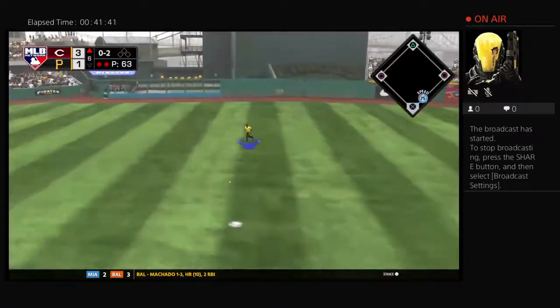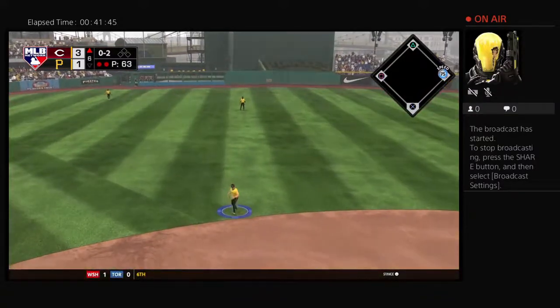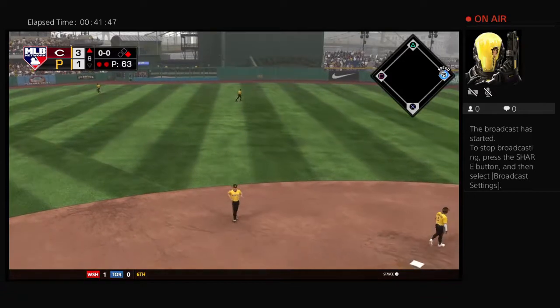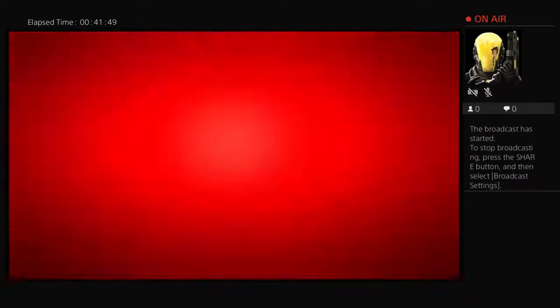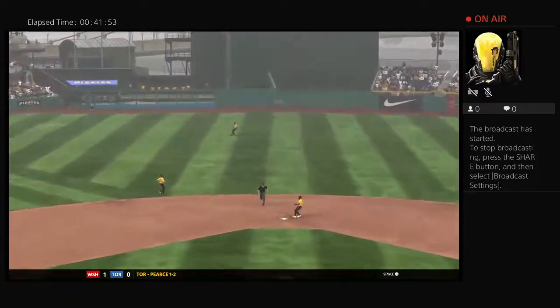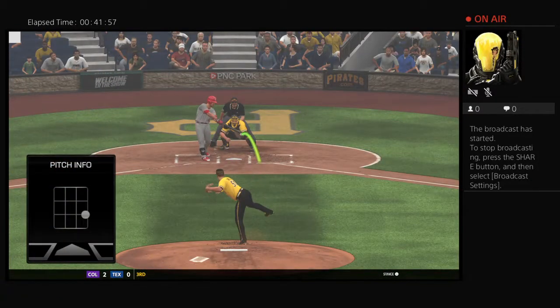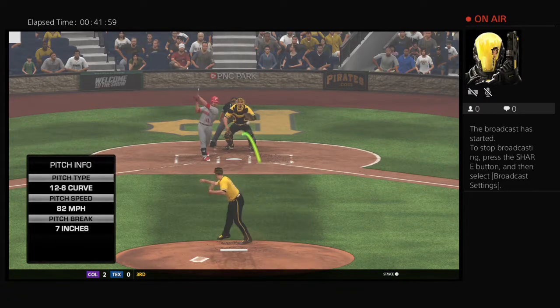Line drive to center field. And that's in for his second hit of the afternoon. So instead of leading off the next inning, the 2-out hit brings Adam Duvall in this inning. Well, that's a nice base hit right there. Way to break up the rhythm. That was almost 8 in a row. This guy was starting to get his bearings about him on the mound. Had to break it up.